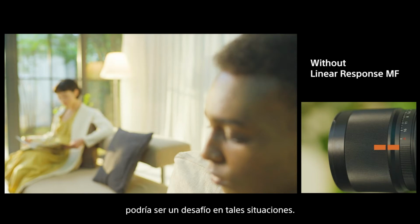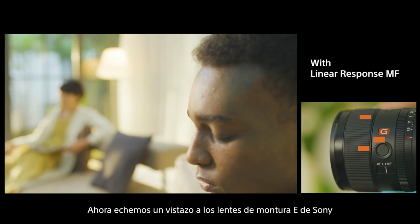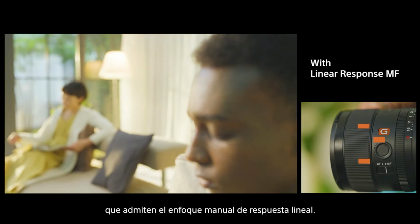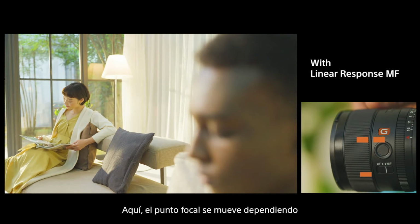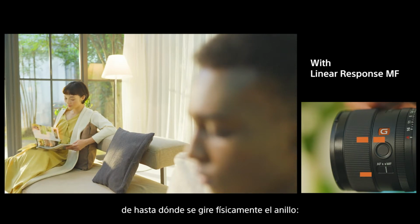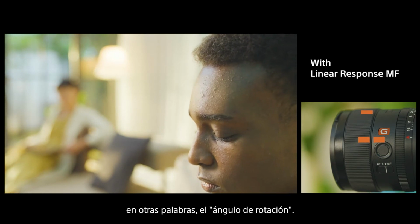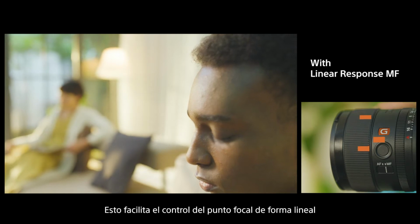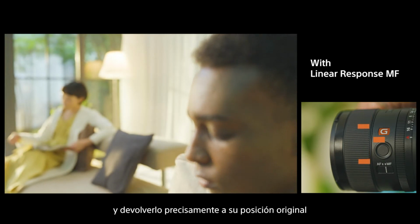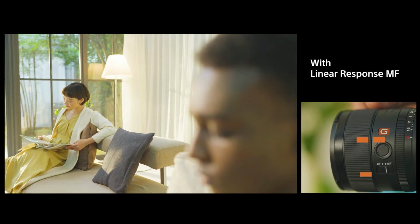Now, let's look at Sony's E-mount lenses that support linear response manual focus. Here, the focal point moves based on how far the ring is physically turned. In other words, the angle of rotation. This makes it easier to control the focal point in a linear manner and return it precisely to its original position, leading to high repeatability.